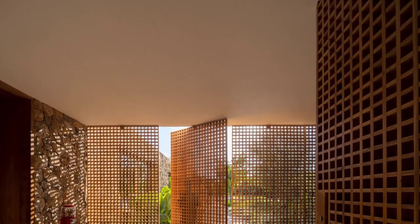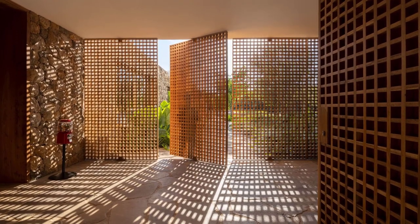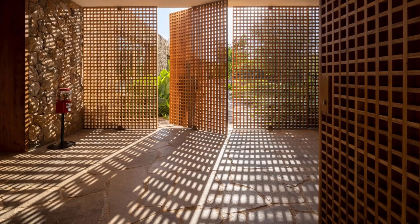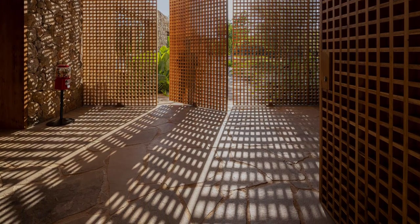The architects have created spaces that foster social interaction throughout the house, with the intentional visual integration of all spaces that have a social purpose, even if such integration is not too close at some points.